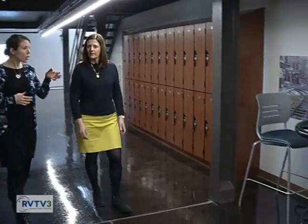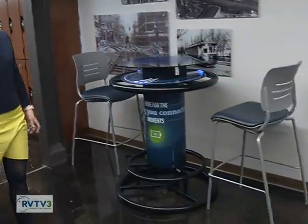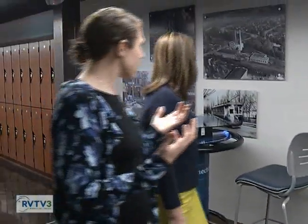Fantastic. So we are really excited to make sure learners feel comfortable here. So we have lockers for them to store their stuff. We also have charging stations where they can put their phone in, before they go to their next clinical shift.